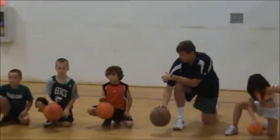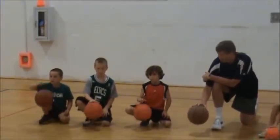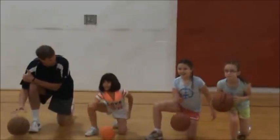Very low. What is my dribble? It's just right off the ground. Can anybody do this without looking at the ball? What do you think? A little harder now, looking at the ball.